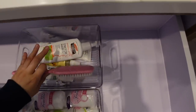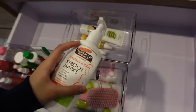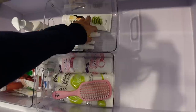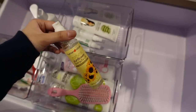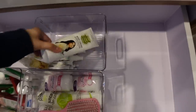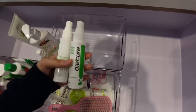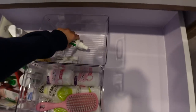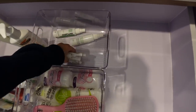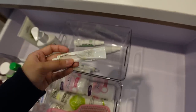Here we have all of the things for my body. I also have this lotion. I actually have a lot of stretch marks, so I use that. Then I also use sunflower oil from Human Nature. Sometimes I use this for my body when I'm not lazy. And then I also have the Lux Organics body cream, and two almost empty bottles of the Oxycure body acne spray. And then some Bello creams, laser creams. I need to apply this every time I do angel whitening for my underarms. Yeah, that's basically it for this drawer.